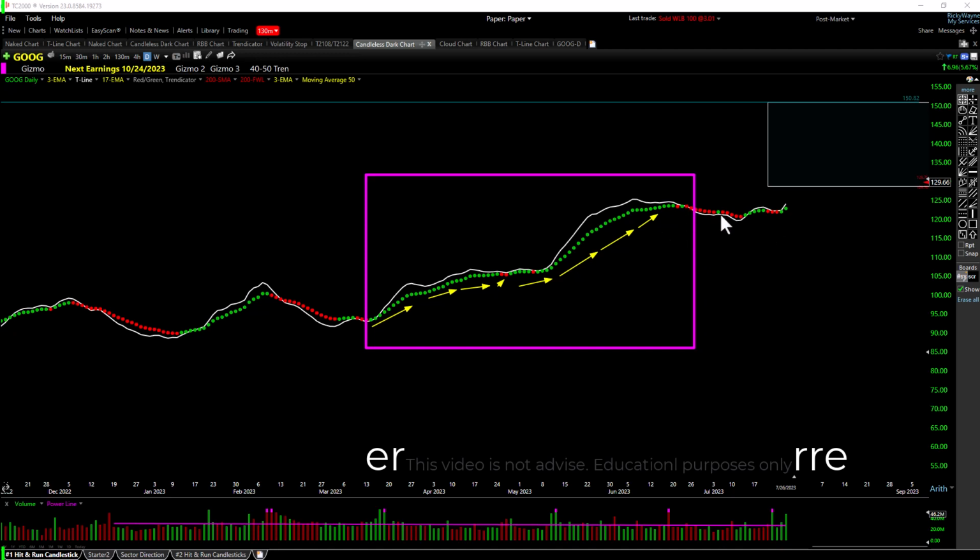Now, when we do this, when we pull back, I might want to get out of Google just in case that's a sign that it's going to head south. Maybe the market's heading south. But as long as it picks back up, I can get back in it, just like that.